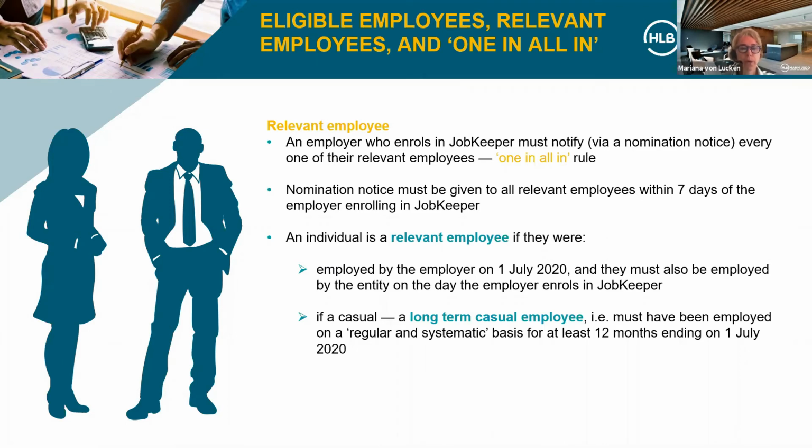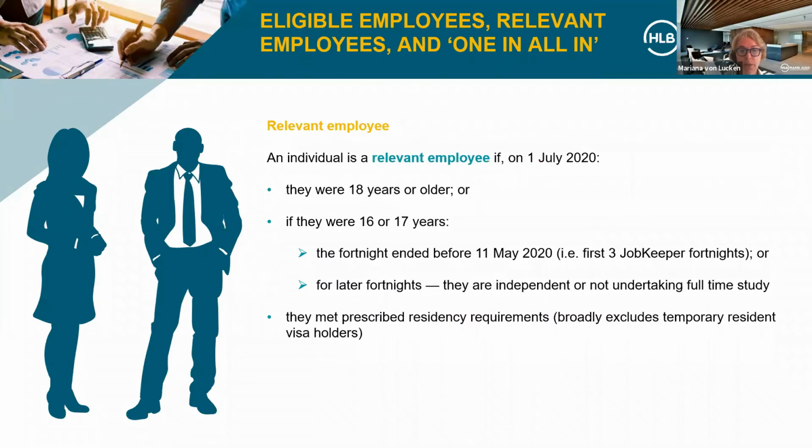An individual is a relevant employee if they were employed by the employer on 1 July. So 1 July and before. They must be employed by the entity on that day, or the day the employer enrolls in JobKeeper, so 1 March if that was the case. If you're a long-term casual employee, you must have been employed on a regular and systematic basis for at least 12 months ending on 1 July. Now, we've already done the test for regular employees from 1 March.